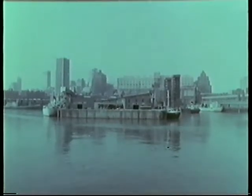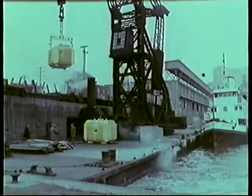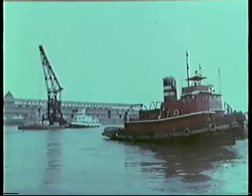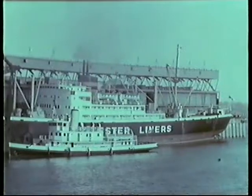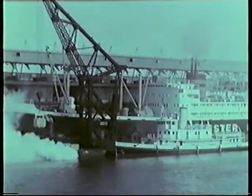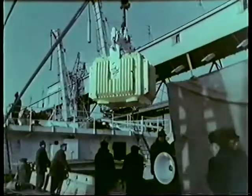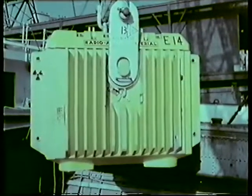On arrival at Montreal, the flasks, with the lagging removed, were loaded onto a harbour pontoon crane. For the return journey, the flasks were shipped by another freighter, also on a regular run between Canada and Britain. The fission product heat generated by the fuel was only a few kilowatts, so no additional cooling was required for the voyage. The flasks were treated as general cargo.